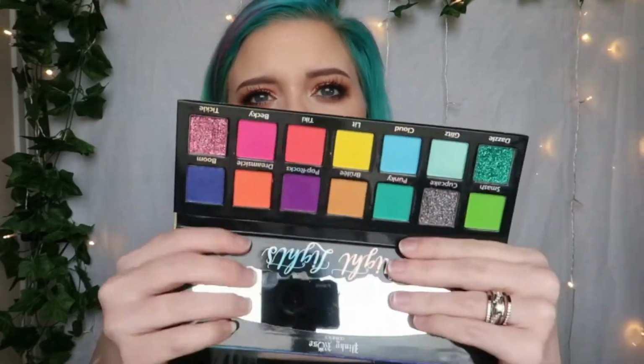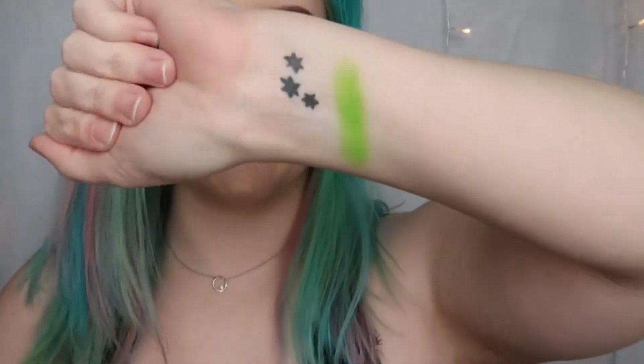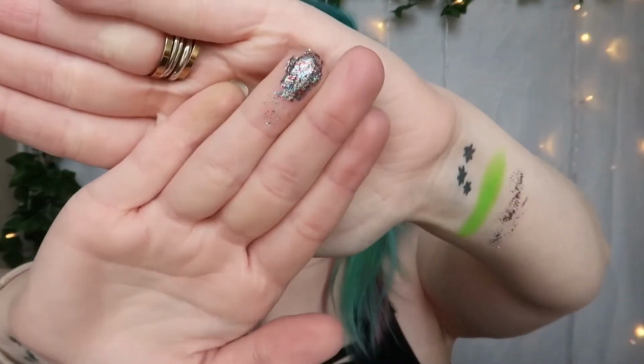I made a promise to myself in the beginning of 2018 that I was going to use more color in my makeup, and I think I've been doing a pretty good job of that. I thought that we would do a little swatchy of the palette. I will do this row here first. First up, we have Smash. So here is Smash. Next up is Cupcake. It's gorgeous. It is what it is. I definitely probably need a primer or something. But look at my finger. It's gorgeous on the finger.